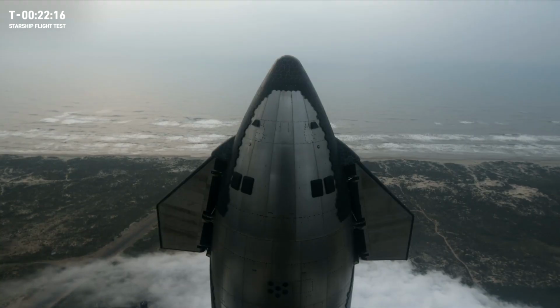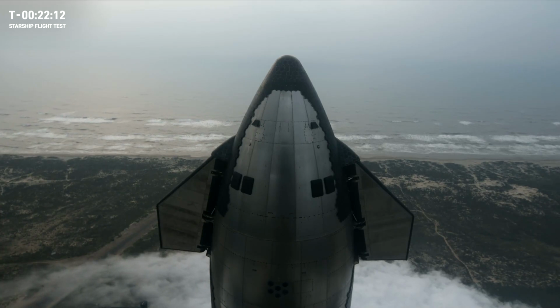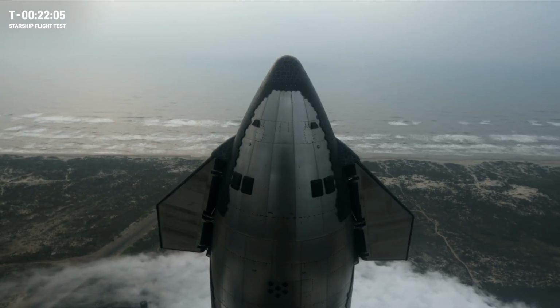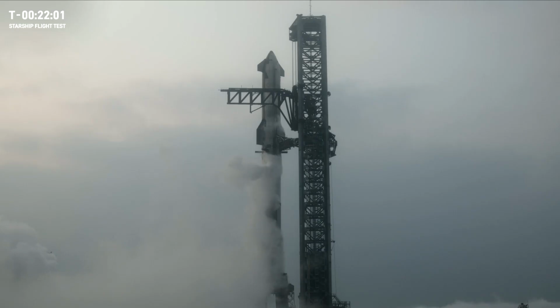Excellent. Thanks, Dan. Flight tests like today are the fastest possible route for us to dramatically improve Starship's capabilities. The Starship flying today has already seen a number of changes based on what we learned from Flight Test 3 in March, which was only 2.5 months ago. Development moves really fast here at SpaceX.